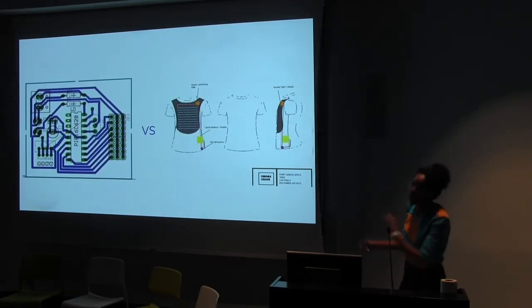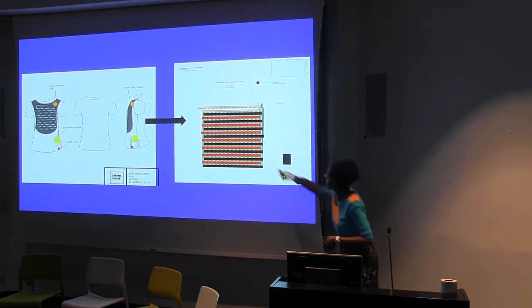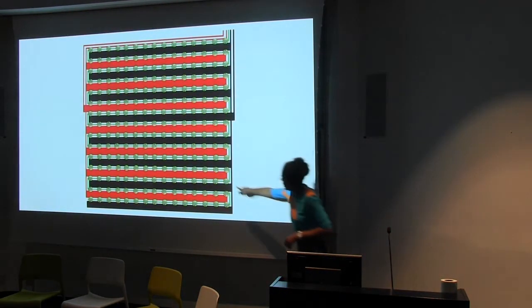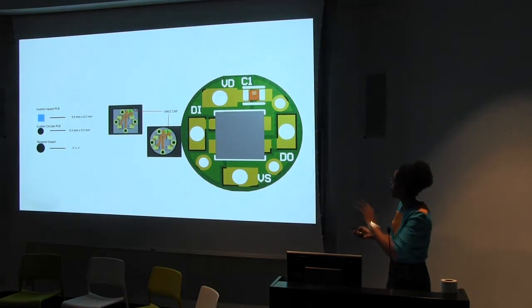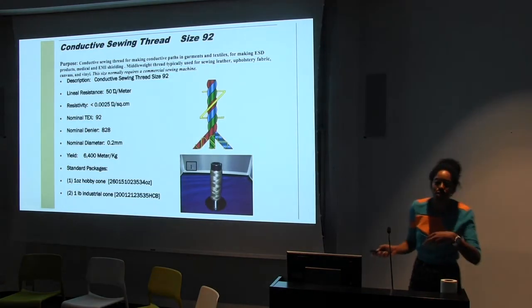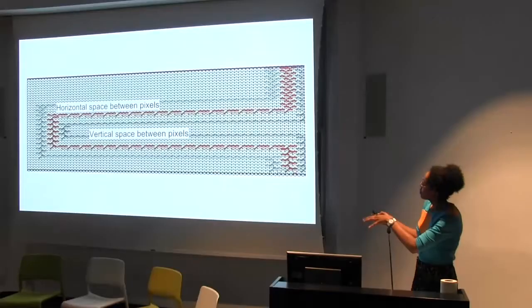But using Illustrator, you end up overlaying different files and then turning that into something that looks more like a formal circuit, like this, and these are all individual component files. And this is an Eagle file for an individual LED. And then turning that into something that you might be able to do with a standard apparel or textile fabrication technique. So using a conductive thread like this one, we can turn it into, I'm going through this quickly to get to this test sample.